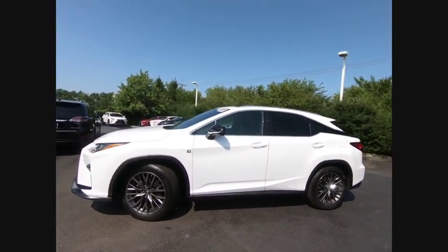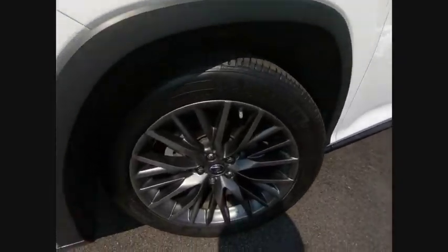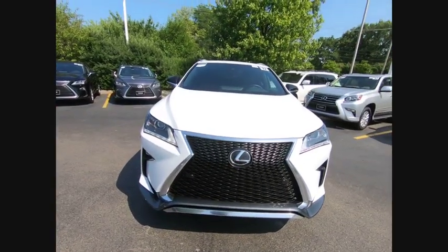This vehicle has less than 25,000 miles. Here are some of this vehicle's great options: navigation system, heated seats, air conditioning, alloy wheels, power windows, leather, sunroof.